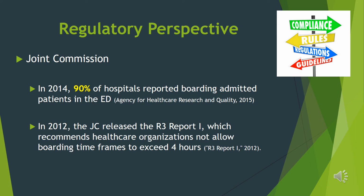The Joint Commission in 2012 released a report which recommended healthcare organizations not allow boarding timeframes to exceed greater than 4 hours. They realized that this is a significant problem. However, they did not particularly provide guidance on how to alleviate these issues. And in 2014, the Agency for Healthcare Research and Quality reported that 90% of hospitals admit to boarding patients in the emergency department.